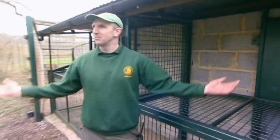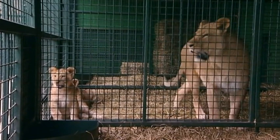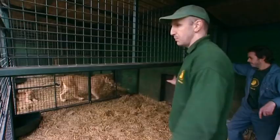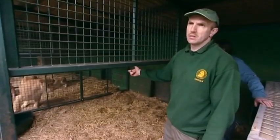Let's just hope that it works on all of them. So that's one down and three to go. But Zazzy has cubs and a mother's instincts. Zazzy's a little bit stressed because she's been watching what's going on. Obviously knows something's up. She's obviously a little bit concerned, more so for the safety of her cubs, which is admirable and understandable.